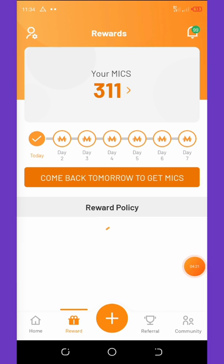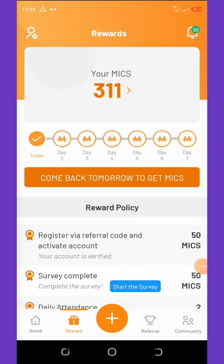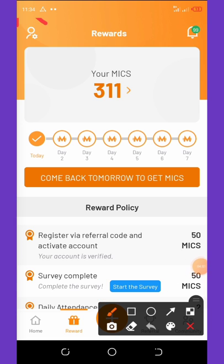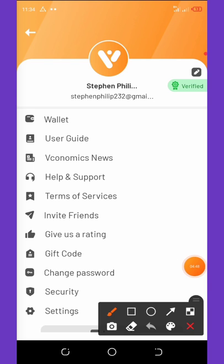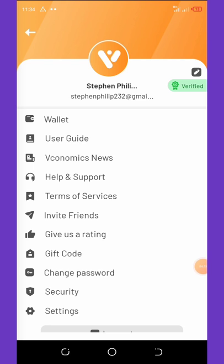Okay, so another thing is that before you can receive all these rewards, make sure you verify your account. Make sure you complete your KYC verification. For you to do your KYC verification, all you need to do is go to this human icon on the top left corner of your screen, and once you hit on it, you can see my own is showing verified, right? My own is showing verified, but if you have not been verified, yours should be showing not verified.